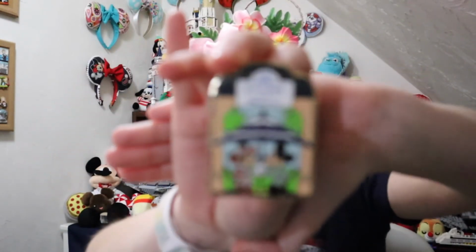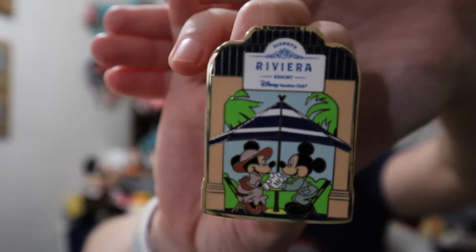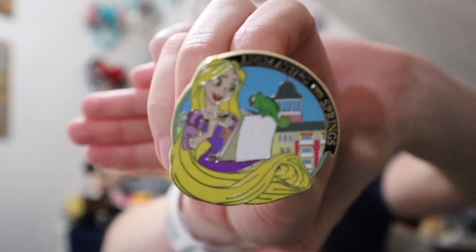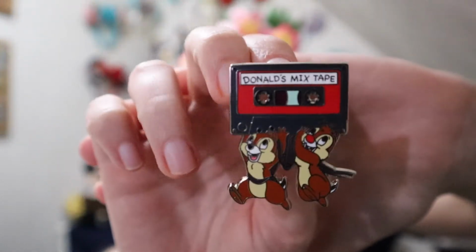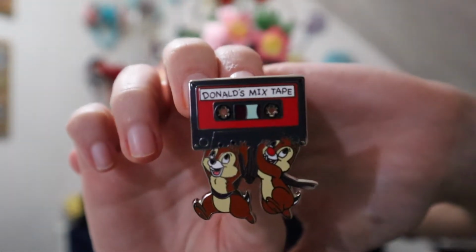And then the final few I traded on the boards are not Aulani themed pins, but they're still awesome. This one is a Disney Vacation Club Riviera themed pin, which is a super cool one to have. Just another awesome DVC one to add to my collection. It has Mickey and Minnie at the Riviera. This one is an Animating the Springs. It is actually from an animation class that you can do at Saratoga Springs. And then the final one is a Chippendale one. It is Chippendale, and it's got a little cassette tape at the top, and it says Donald's Mixtape, which is super awesome. The next few pins are pins I actually traded at Disneyland.